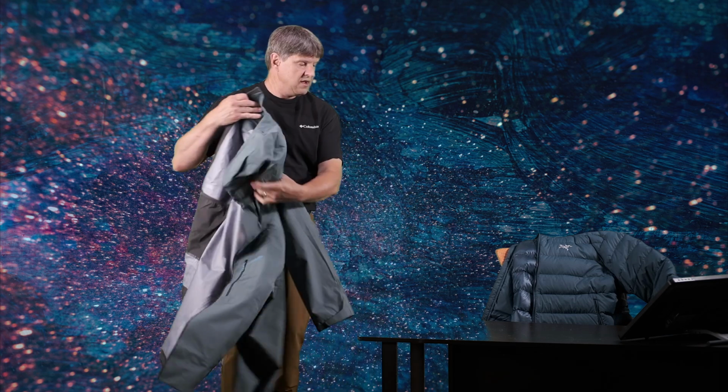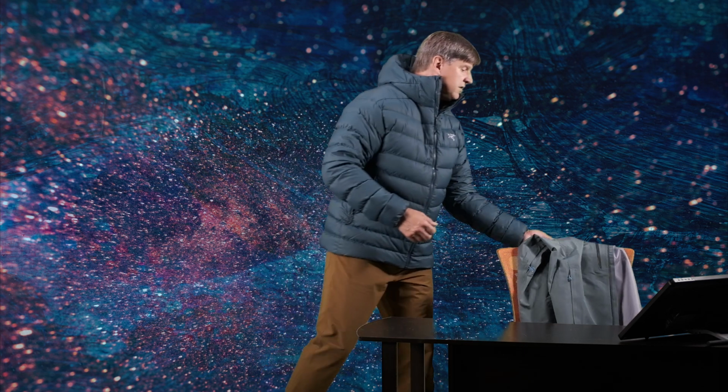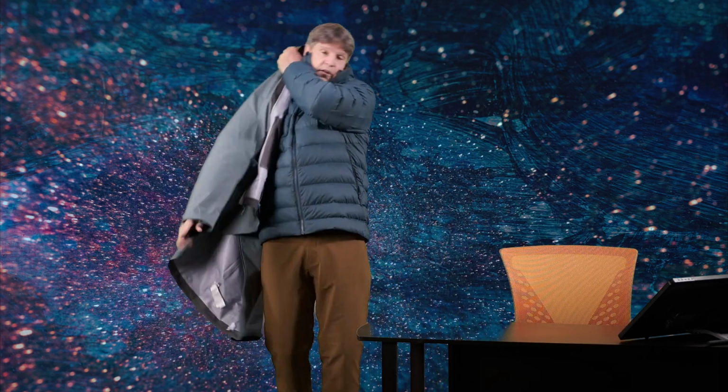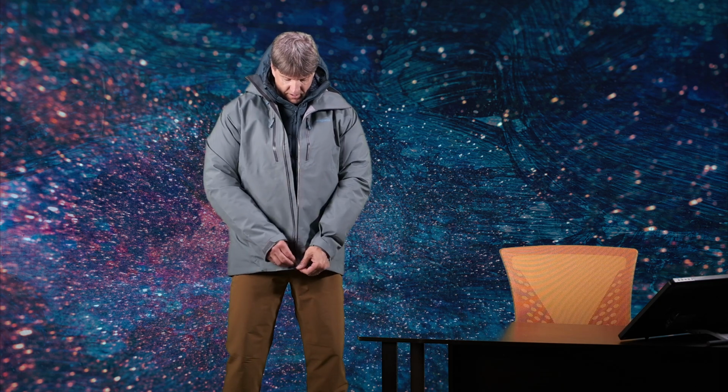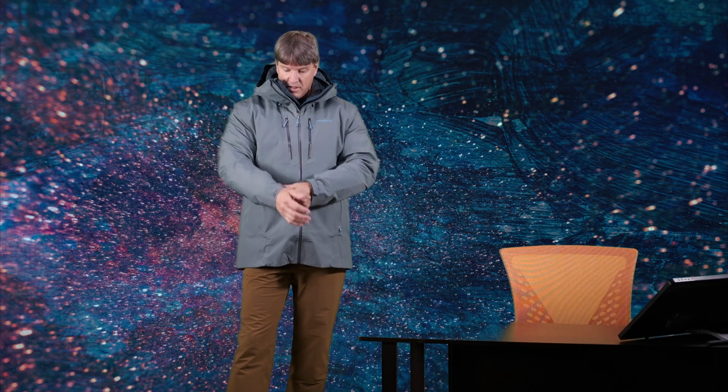I have this Arc'teryx Thorium here, which is a down insulated puffy jacket. Definitely a really nice warm winter jacket. And this Triolet fits over top of it without any problem. It's a really nice fit. I wouldn't go too much bigger. If I wanted to put a fleece on underneath this Thorium, absolutely, there's plenty of room to do that. But let me just nest these hoods up. This feels really nice. I definitely now have a really nice fitted outer shell on top of my Thorium.